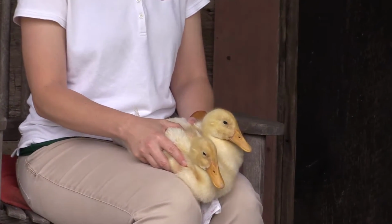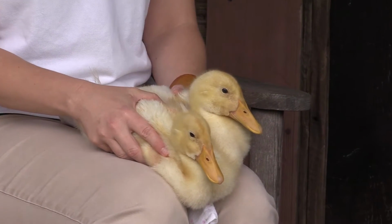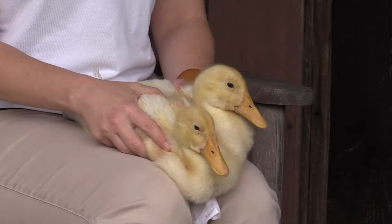Awesome. Well, they're so sweet. How old are they? These ducks are about 1 month old, so they are very young. They are not fully feathered. They still have down on them. And as I mentioned, these are domestic ducks.